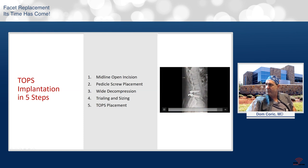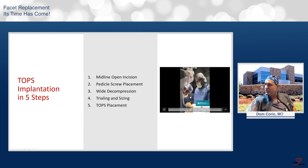Here's this same patient's final x-rays. And a nice midline placement, and again, maintenance of motion. And thanks to Vince, our chief resident, who put this together for us. But that is, in a nutshell, the actual procedure.